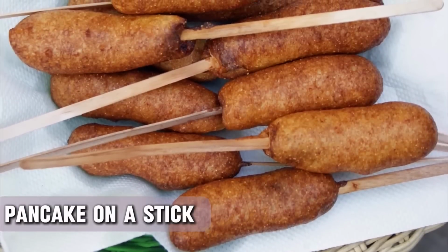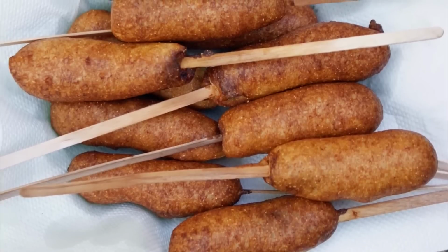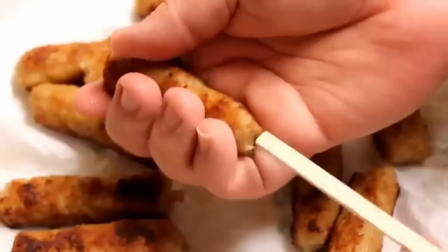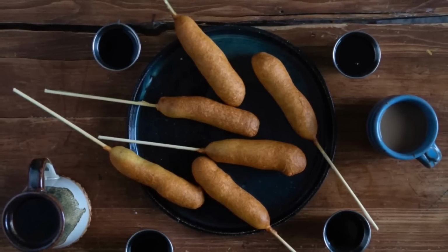Pancake on a Stick, a fun and convenient breakfast treat, was first created in the early 21st century. This dish combines the classic flavors of pancakes and sausage into an easy-to-eat form, typically enjoyed as a quick breakfast or snack. The dish consists of a sausage link coated in pancake batter and then fried until golden.